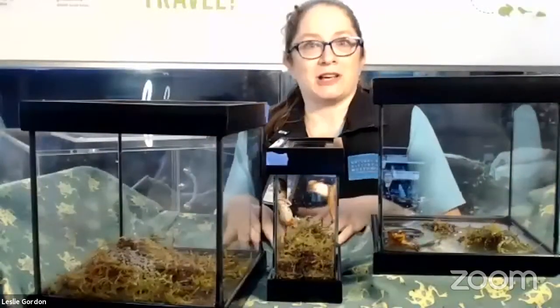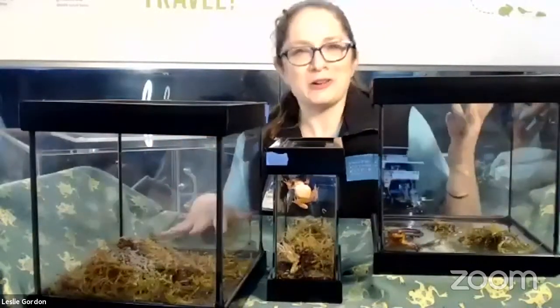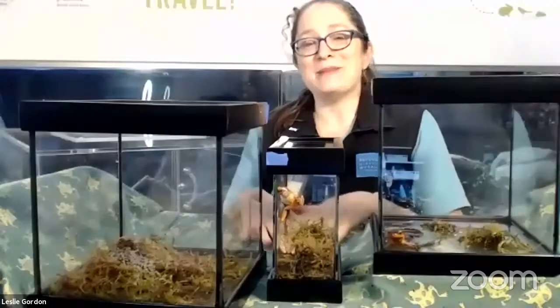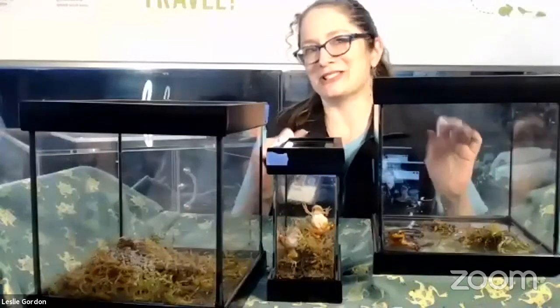Did you ever wish that you could climb up a wall by yourself? Did you ever wish that maybe you didn't have to carry so much water with you when you go out on a hike? These are just a couple of things that these tiny little superheroes can do with their slime and their scales. So we're gonna meet the slime lovers first.